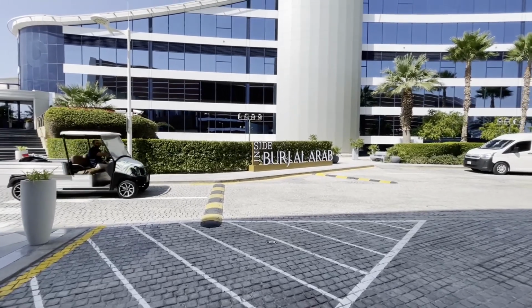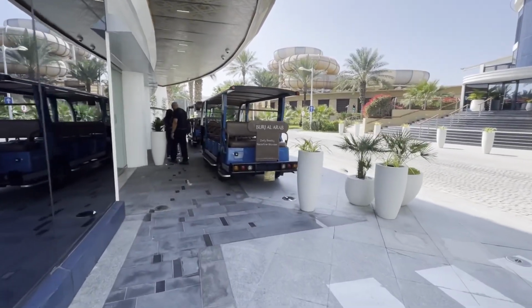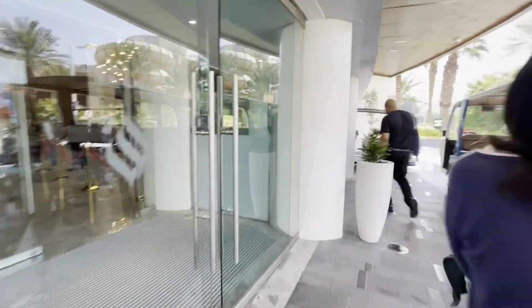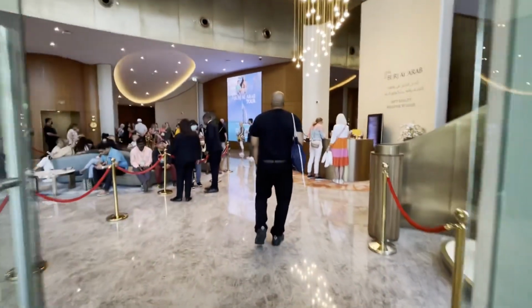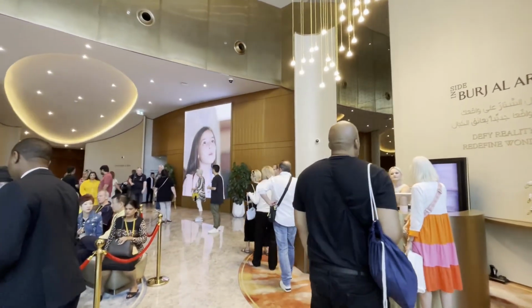All right, guys, we made it to the Jumeirah Beach Hotel. We are going in here where we will get our shuttle to the Burj Al Arab. So it looks like we are gonna check in here and get our shuttle over to the Burj. We're on the buggy now, and we are headed over to the Burj Al Arab. They're going to take us over to start the tour now.